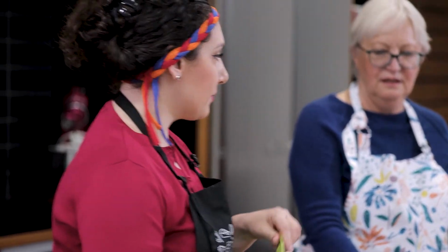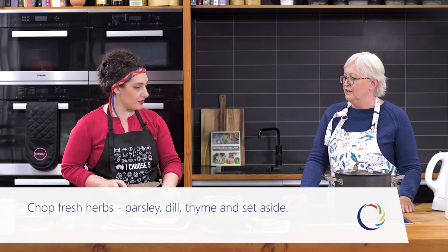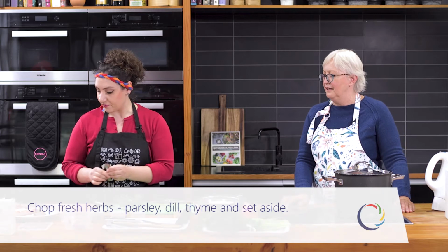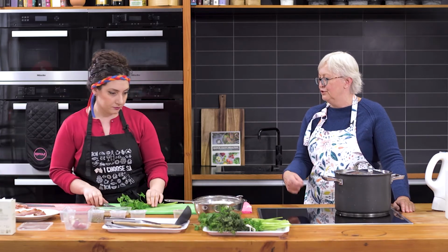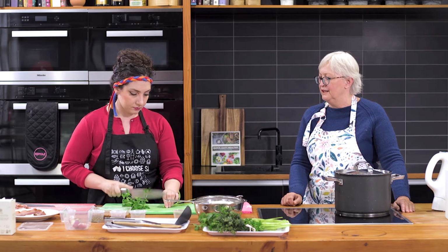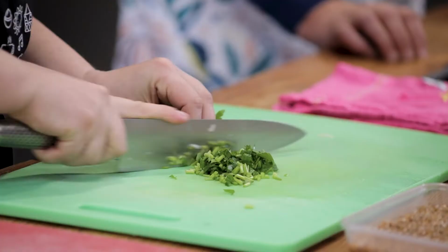You know, in Armenia, we use the stems as well. Well, I've noticed in Australia, people don't. Yeah, in Australia they don't, but I've actually started using the stems more in soups and sometimes when I'm making dishes, I'm cutting them up finely and putting them in. I'm just going to use them because we say the nutrition is in the stems as well.